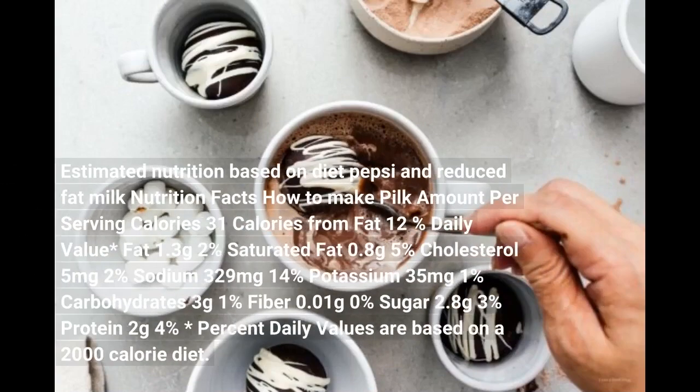Estimated nutrition based on diet Pepsi and reduced fat milk nutrition facts. Amount per serving: calories 31, calories from fat 12, fat 1.3 grams (2% daily value), saturated fat 0.8 grams (5%), cholesterol 5 milligrams (2%), sodium 329 milligrams (14%), potassium 35 milligrams (1%), carbohydrates 3 grams (1%), fiber 0.01 grams (0%), sugar 2.8 grams (3%).